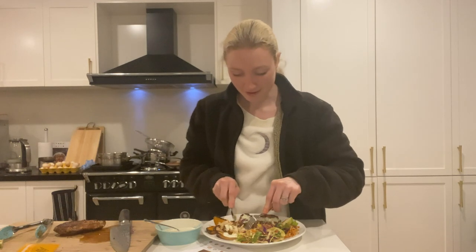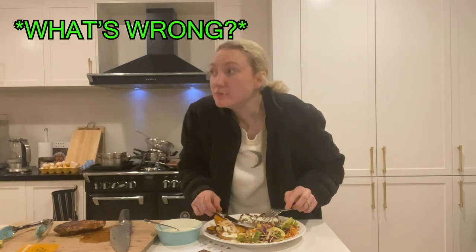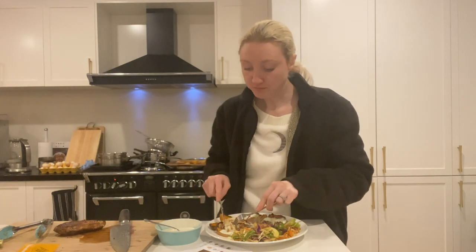And there we have it. Dinner is served. Hot. Hot. When I tell you HelloFresh is unbelievably delicious, I'm not just saying it. It's so good.